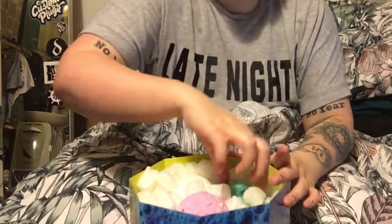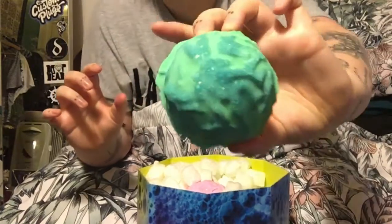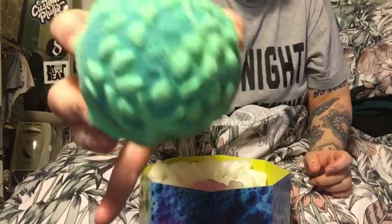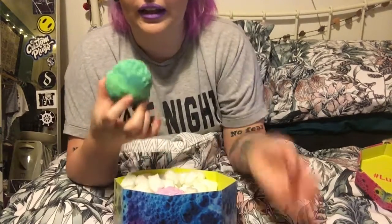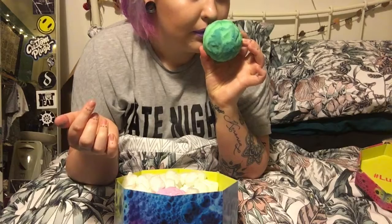Okay, so it looks like the first one we've got in here is the Guardian of the Forest, which looks like this. Immerse yourself in a woodland lagoon dappled with mossy greens and earthy oak moss absolute. So this one, it smells really earthy, it's not my favourite smell in the world, but it definitely is a nice one.